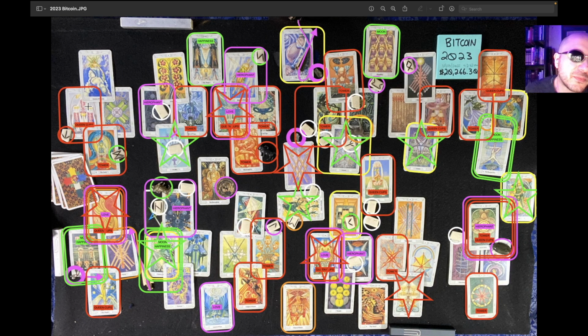I think maybe both. In any case, there's a trade opportunity in early February, and it has something to do with Congress. Congress is highlighted. There's usually a holding pattern around the Hierophant card, which is a correlation here to early January.